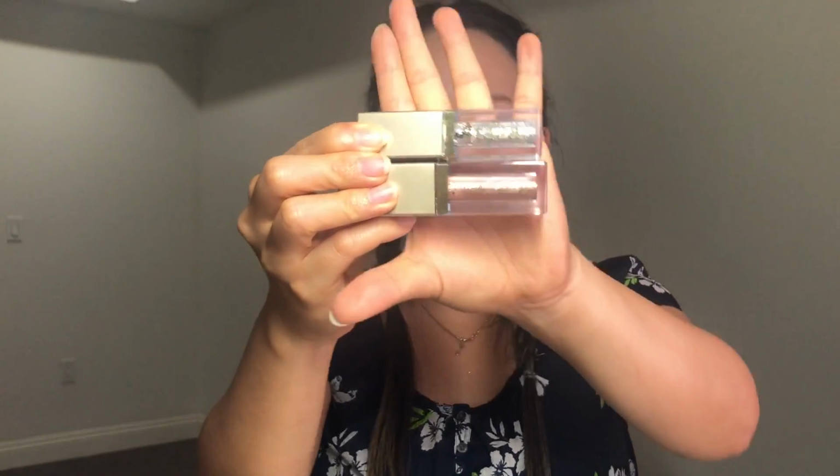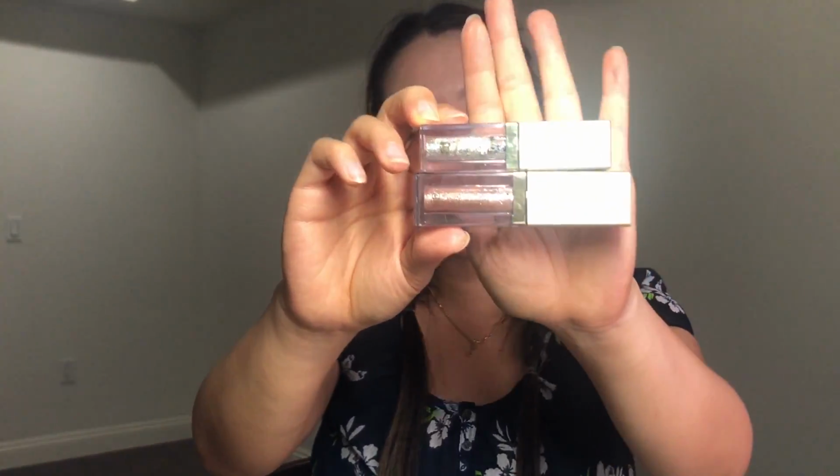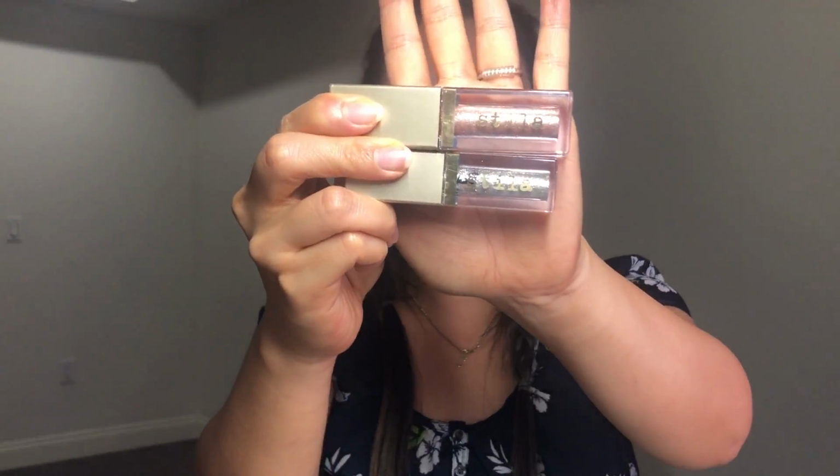In regards to eyeshadow, I forgot to mention that I bought these Stila glitters at Sephora, and they were really cute. They're basically like liquid glitter. You don't need any glue. You basically just swipe it onto your eyelid, and then it'll stay glittery and it won't fall off. So this is really cute when you just want a little pop of glitter on your eye, and I always get compliments on this, so I definitely recommend these Stila glitters. The top is the color Kitten, and the bottom is the Diamond Dust color.